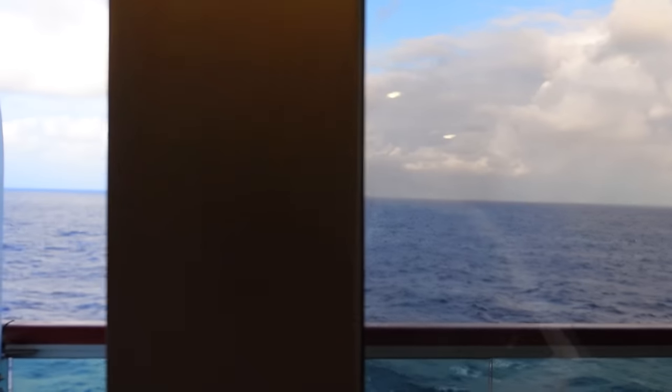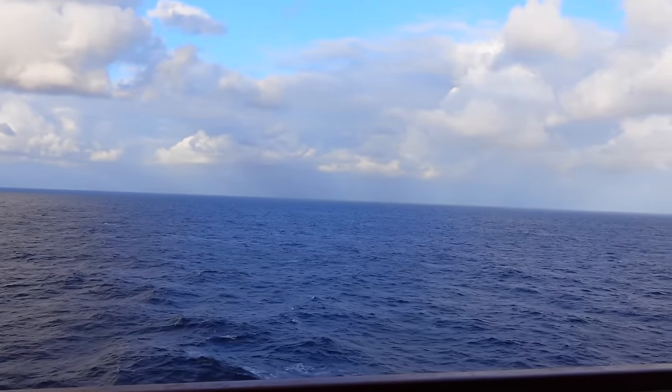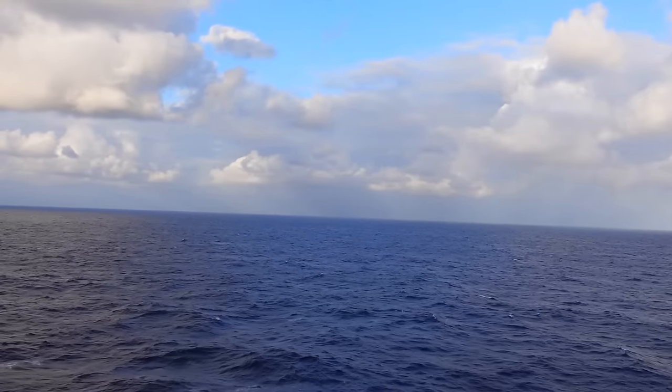Was quite cool. And here is today's view. So it's a sea day. It's one of those days where you see nothing but the sea.